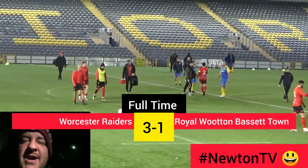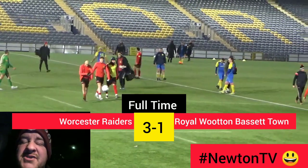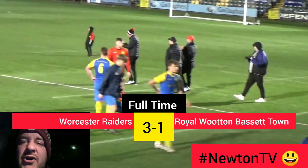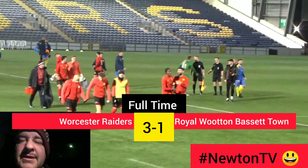Game on, but Worcester Raiders pushed on looking for that third, and it eventually came from that set piece with a 20 yarder, possibly 25, bent it over the wall into the back of the net. Another great strike. All of their goals coming from outside the penalty box. You love to see it.